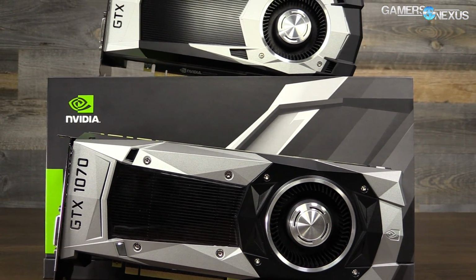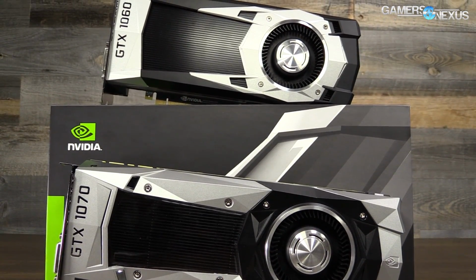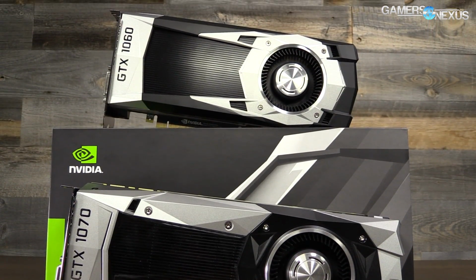Overclocking the GTX 1060 is the same as the previous Pascal cards. We are bypassing the voltage frequency curve.